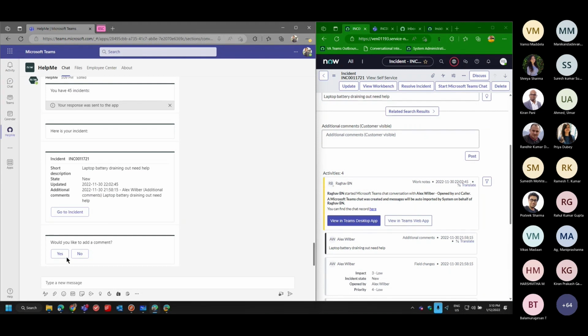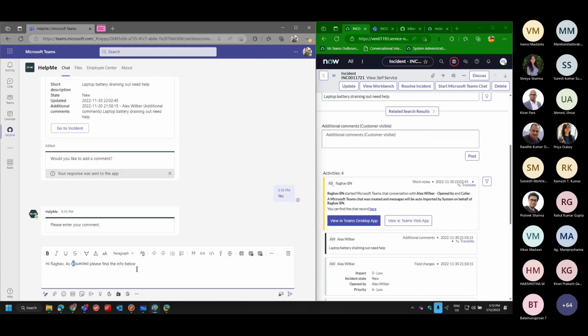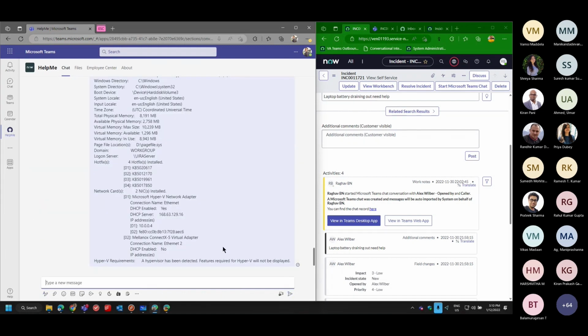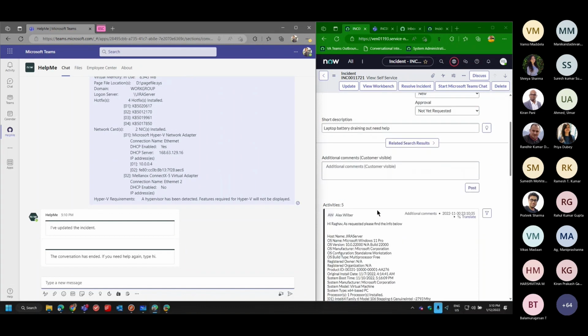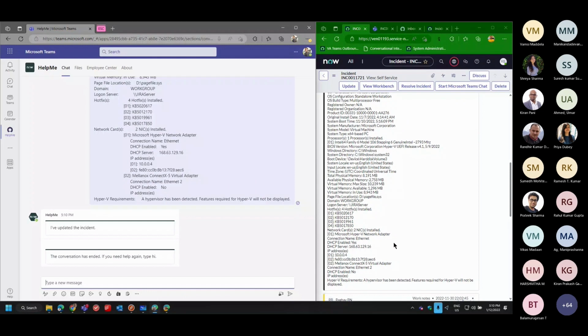So now I would like to update the system information right from the Teams chat itself. I'll say yes. And I will just type in, hi Raghav, as requested. Please find the info below. And I can go ahead and type in this information here, click send. As you can see on the right side, the information is available as a comment within the ServiceNow itself, right? So this is amazing. So again, Alex is still in Microsoft Teams and updating the ServiceNow incident.